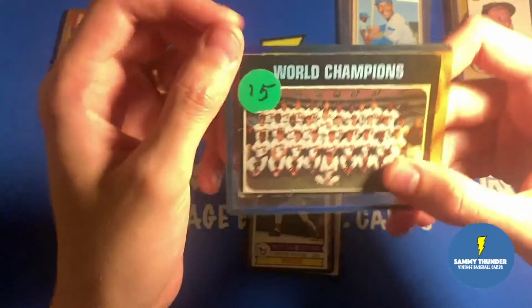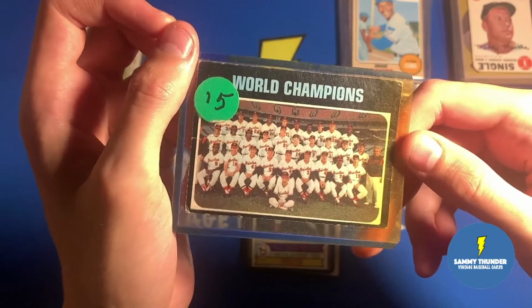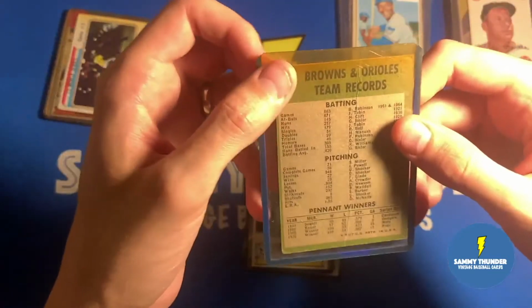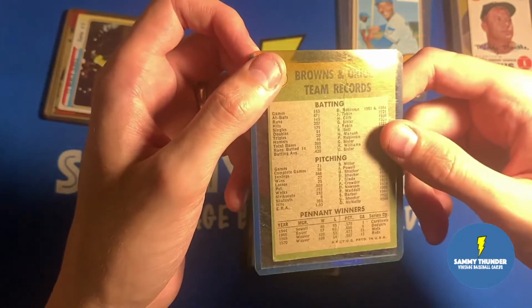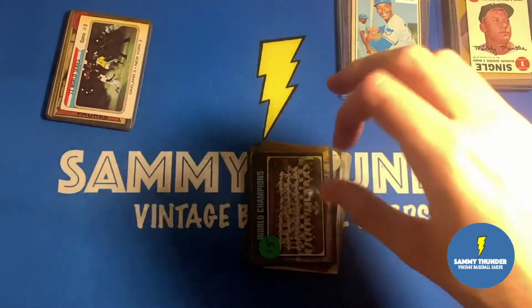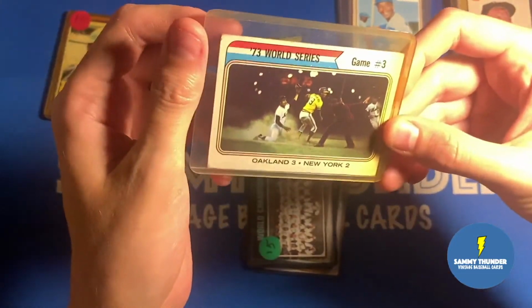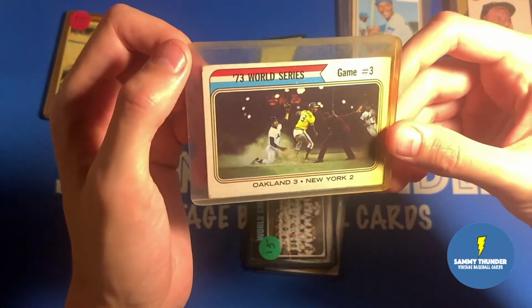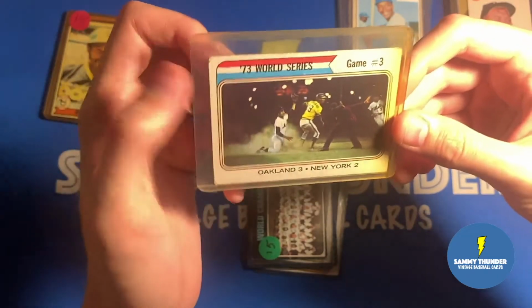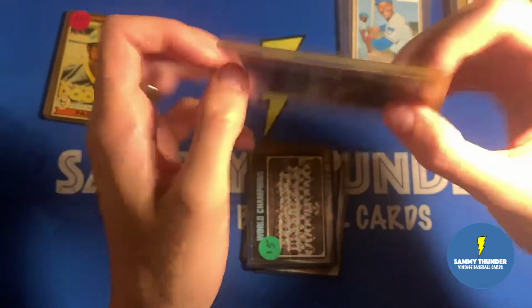Here is a World Series card from the 71 set of the Baltimore Orioles that went for $1. I guess at one point it was marked at 15, but it's heavily creased. My wife is from Maryland, so I make an effort to collect anything Orioles based if I can, any vintage stuff. Here we have a 73 World Series Game 3 card. I don't recall having this in my collection. I think that's Bert Campaneris in the picture with, I can't see who that might be. The card's upside down on the back, so.